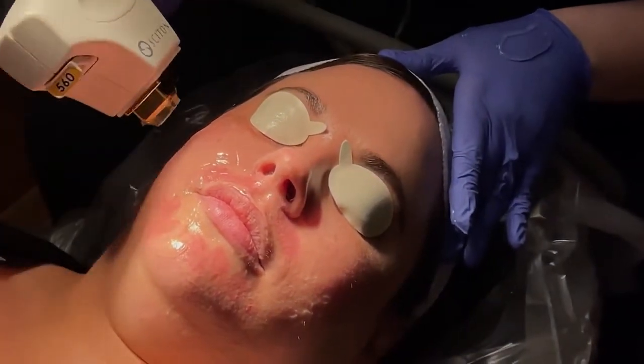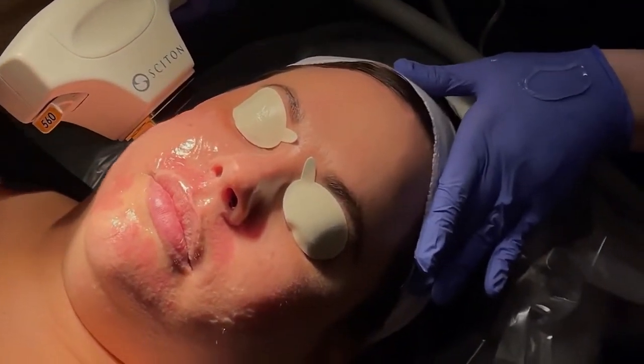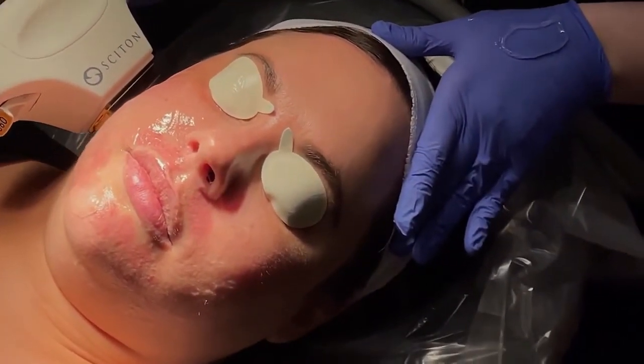BBL is a great thing to do, especially in the fall for your summer cleanup. It attacks red blood vessels and rosacea and also brown spots. And it's a great thing to do in October or November to kind of clean up some of that summer sun damage that we've accumulated over the summer.